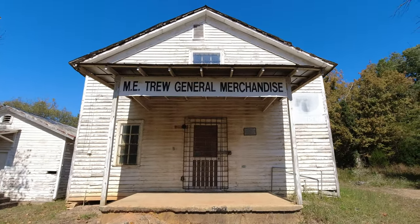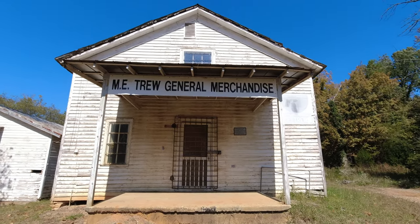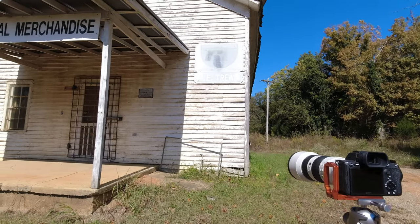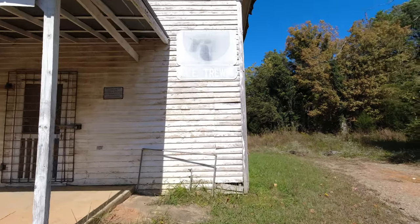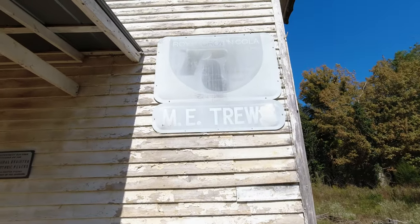This land was purchased in the 1830s by a man from Kentucky named Dr. Thomas Trew. The family established a farm and various businesses that were eventually run by Dr. Trew's grandsons. There was a sawmill, a threshing machine, a cotton mill, a flour mill, and a family farm.